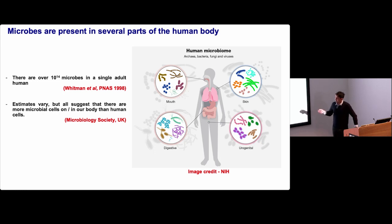This is an estimate, but there are over 100 trillion microbes in a single adult human. These microbes are found in our mouth, in the so-called oral microbiome. Microbiome is just a word for a particular geographical location inhabited by microorganisms. These microbes in our mouth help us digest food, and they're quite beneficial for us. On our skin, there's also a group of microorganisms which protect us, and they are generally beneficial. In the same way, we have microorganisms in our gut and also in our urogenital tract.